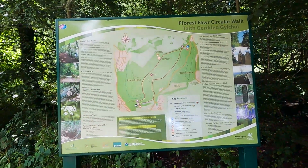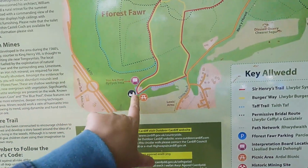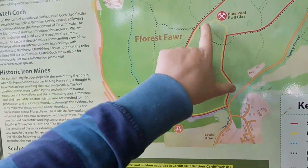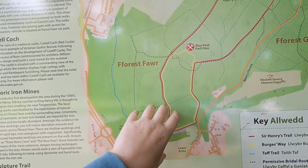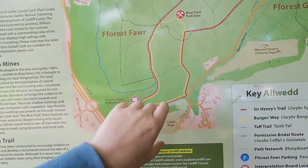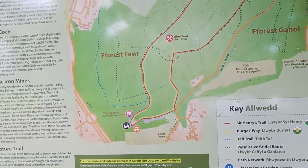We found a placard here just on the entrance to a walk. There are a number of walks that you can do. Well, there are 2 circular ones. There's this one which is marked in yellow, which is only 1.1 miles, so we're going to do that now, which is the Burgess Way. The one in red, I do believe, is Sir Henry's Trail, and that's a lot longer, but we're just going to take a leisurely short one today.